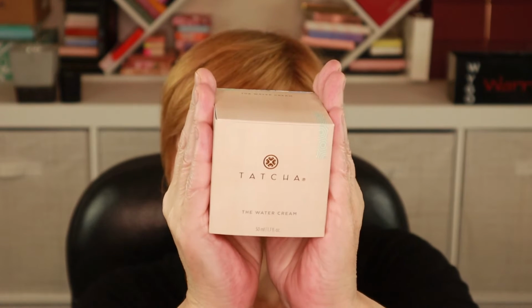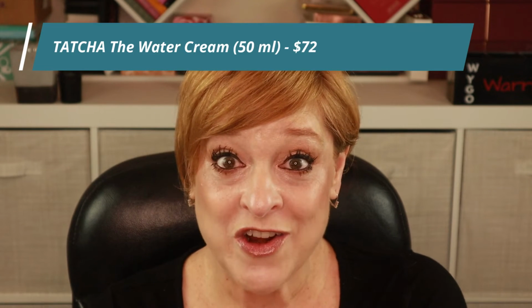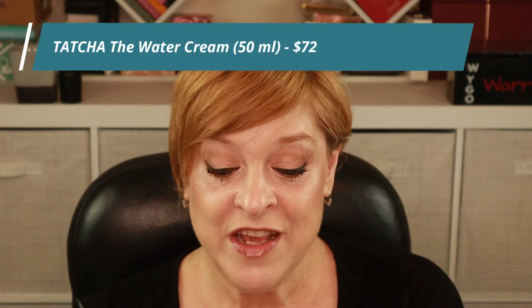All right, what else came in this box? Okay, here is the Rockstar Bougie product that caught my eye, and this, along with the Paula's Choice, is why I picked up this box. Look at what we have. This is a full-size Tatcha The Water Cream. It's 50 milliliters. The box is even taped or has stickers, so give me a second.